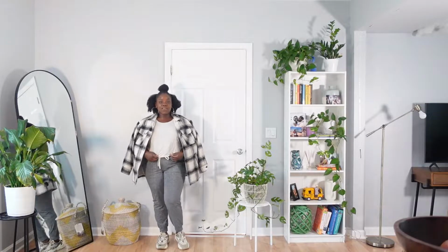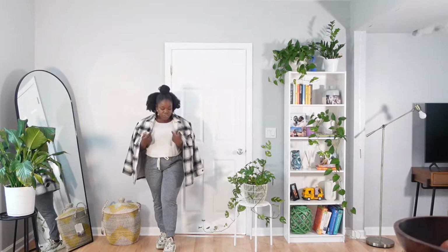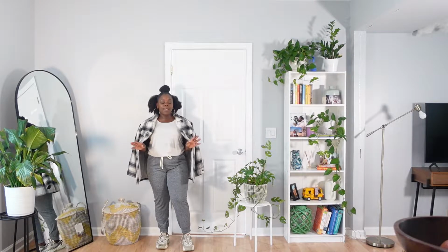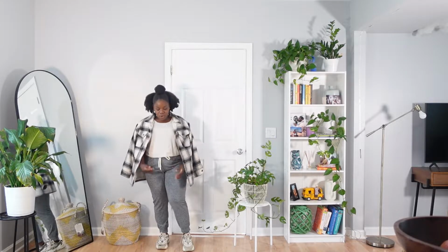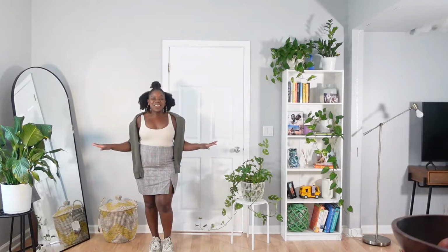So this is look number one. What do we think? Pants are from TJ Maxx. Shirt also from TJ Maxx. The sneakers are black owned. I could tag the boutique's name if I could figure it out, but that's black owned. And I remember I got this jacket a long time ago at like H&M, I think. So yeah, that's the whole look. How do I look? Let me know. Let's get into look number two.